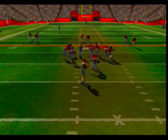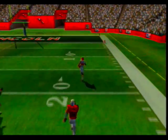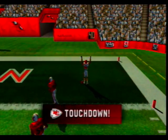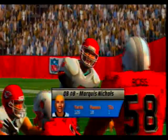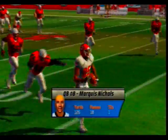Receives the handoff. Play action. Throwing. He hits his receiver. The 30. The receiver breaks free. The 10. Touchdown, Chiefs. I tell you, this is nice work by both the quarterback and the receiver in this play. Watch it here. He reads the coverage, looks for the best option, and then throws it to him.